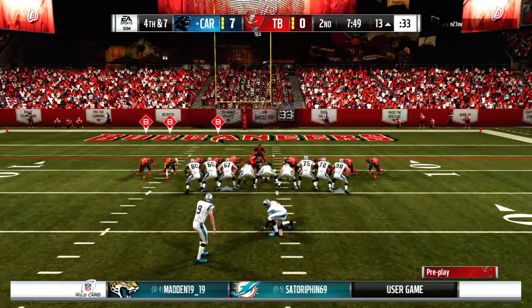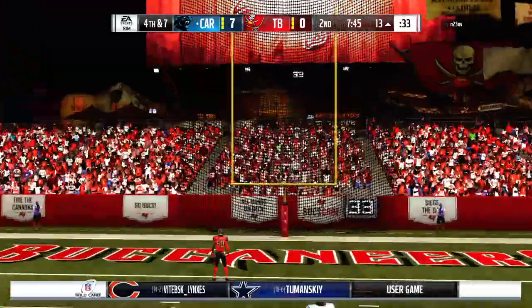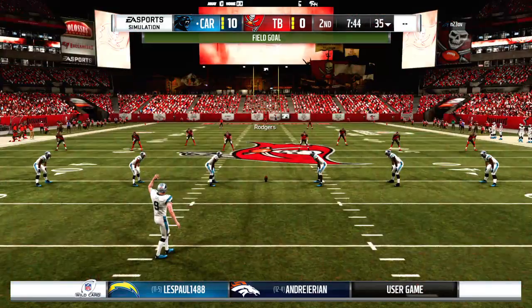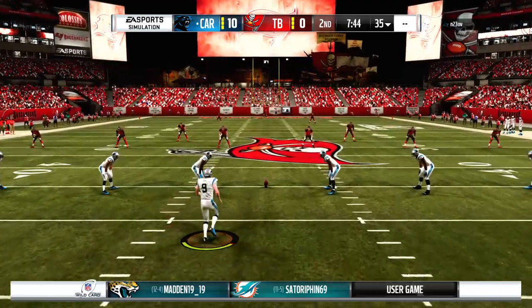And there's a run to be happy with. Good, solid yardage. You'll take that anytime you hand the ball to a back. And Gano's kick is right through. And the lead moves to 10-zip. So they get 3, certainly hoping for 6 after a 13-play drive.